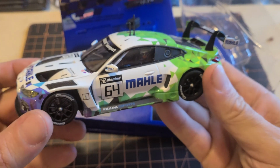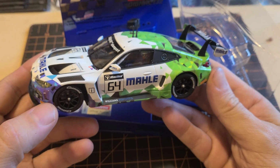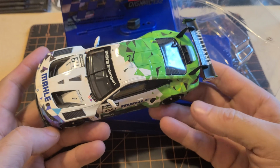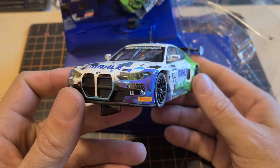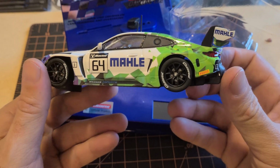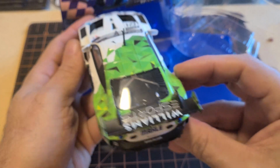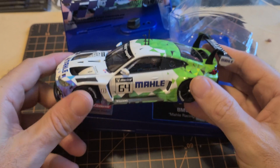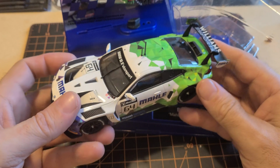This is the second of the M4s for this year's release. It's not as pretty as the other one, but it's still got an interesting color scheme to it. Just the way it looks. This one has the yellow headlights. The detail is typical of Carrera. It's just finely detailed. Very pretty car. When I first saw it, I was like, but it kind of grew on me. And I was like, well, yeah, I'll get it.